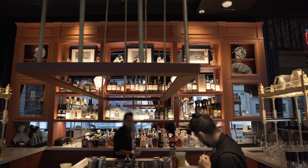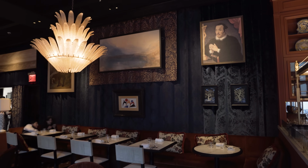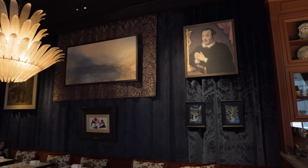One of the reasons I was the most excited to eat here is because the food is a play on two of my favorite places in the whole world, Spain and Japan. The restaurant's kind of inspired by the story of a Japanese samurai who journeyed slowly to Spain, and we're about to go on our own journey with the menu here and different flavors that reflect that.